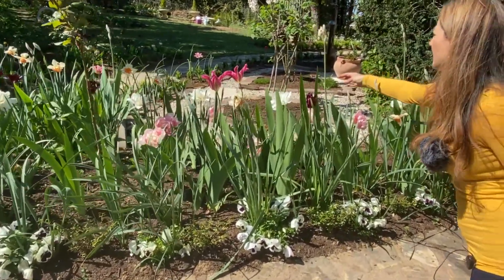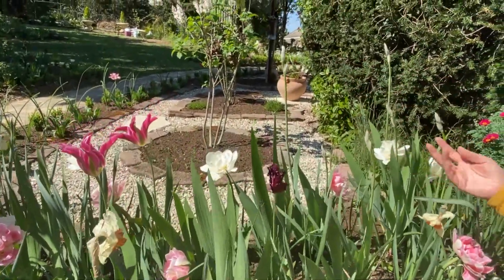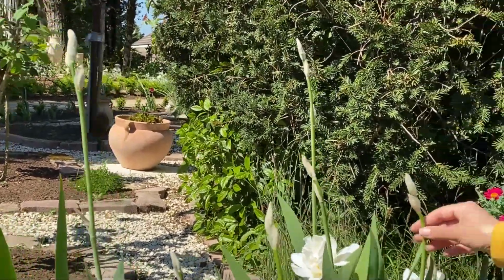I planted them last year. I didn't expect them to have blooms already this year. I thought maybe in 2 years because they were so small. But they're doing so great. Look at that. And they're bearded irises.